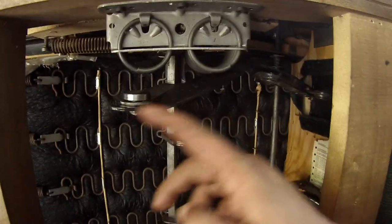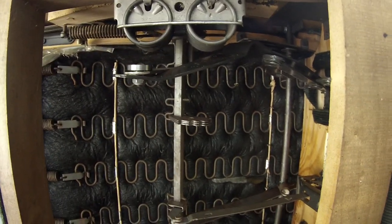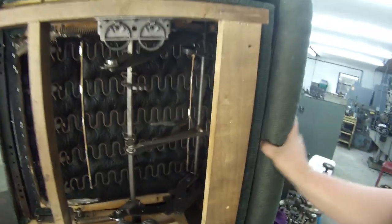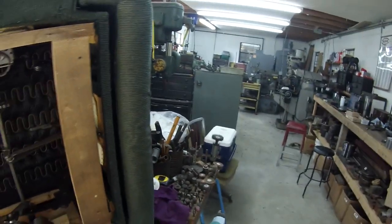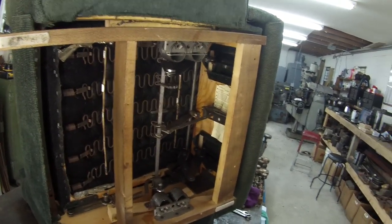All right, I got the other stud in here. You see it? I tweaked the bend up a little bit. Got it installed. It doesn't look perfect to me, but it's working. Tighten up some screws on the footrest here, and we're about to see if this thing works. Set the camera right over here.